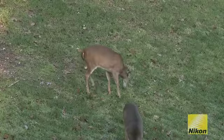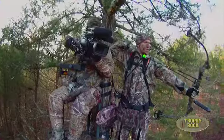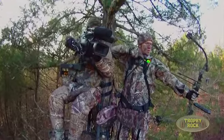As Matt was trying to get a good shot on this doe, she kept changing positions, and she kept looking back into the woods.